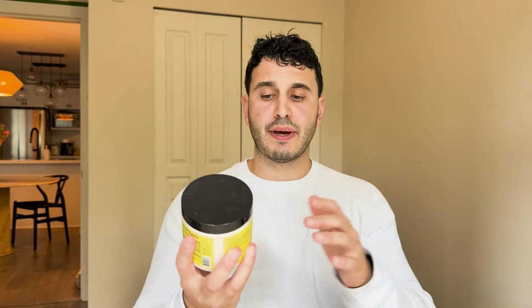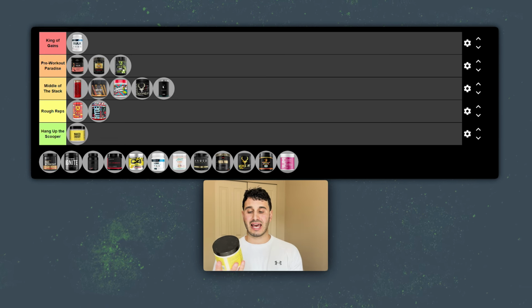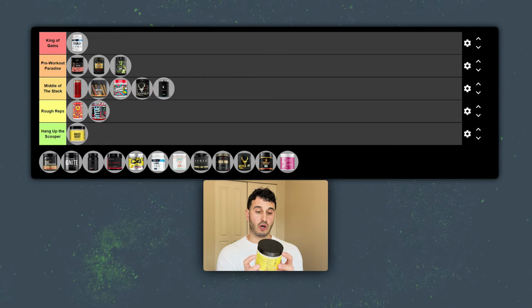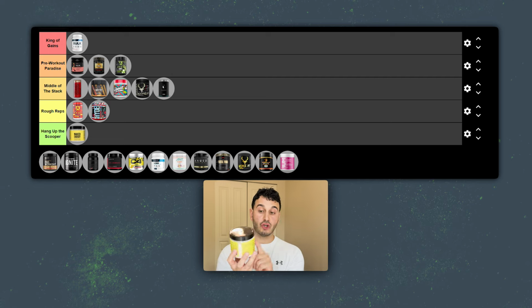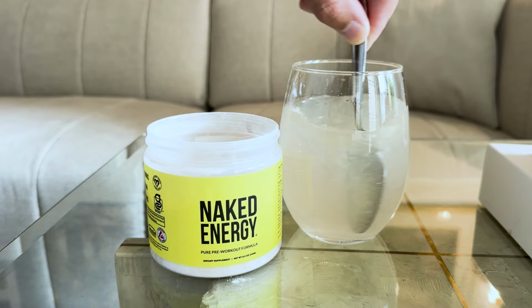All right, everyone, I'm not going to spend too much time on this one. It is Naked Energy, and I have personally given it hang up the scooper. I really don't think it does anything good whatsoever. Sure, there's 50 servings. It is a small product, as you can see. You got to take 2 scoops, so really you're getting 25 servings. The reason I say hang up the scooper is also, by the way, it's really a cup of coffee at the end of the day.